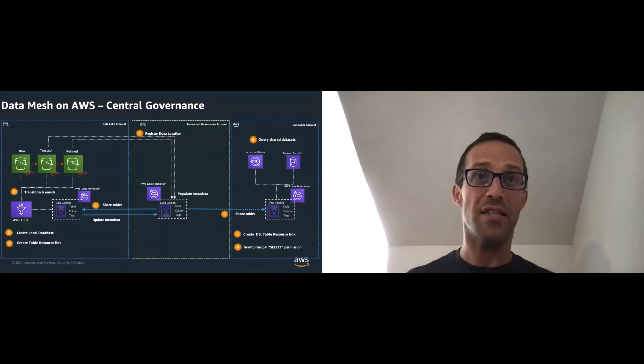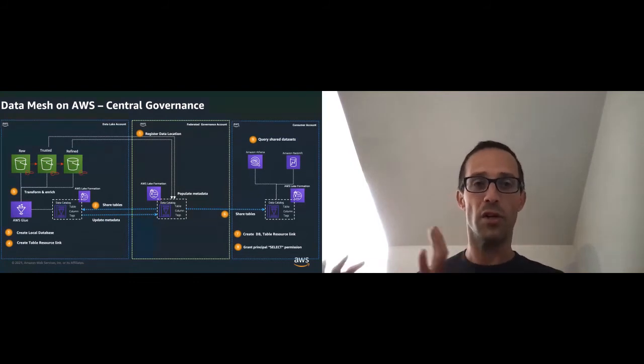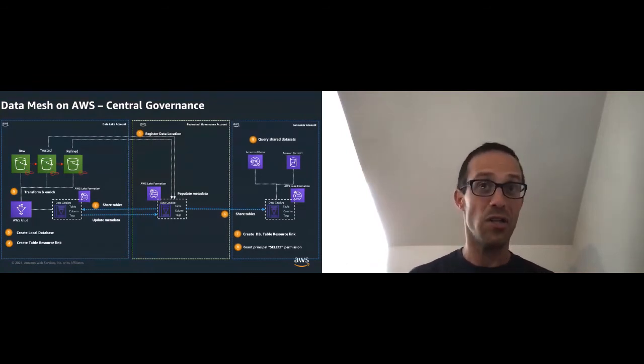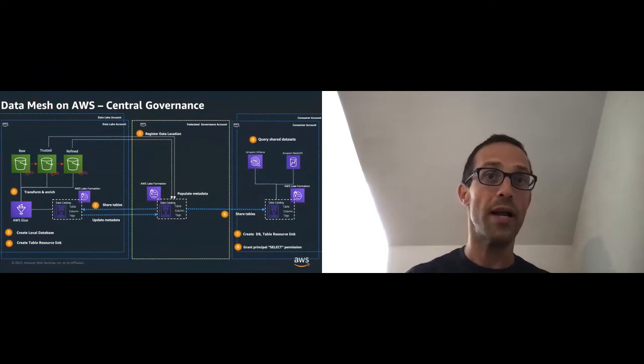So I know this is a lot of stuff here, but the simple takeaway from this is you have the producer of the data on the left side, you have the consumer of the data on the right side, and in the middle, you have the governance service that catalogs the data, makes it discoverable, and allows you to share data sets between these accounts while defining fine-grained access controls. And to scale it, we simply add more consumer accounts or more producer accounts, and we follow the same exact process, and everything works exactly the same.